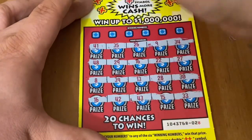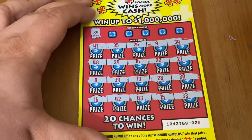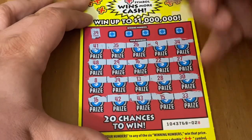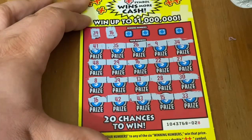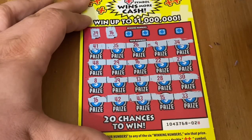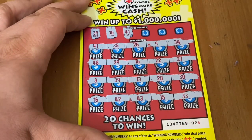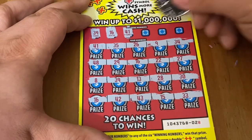Okay, all numbers yet again. Looking for that match, 39. Yep, we got a match. We got a win. All right. At least getting 10 bucks. Got another match. Got a 16. Oh, I got two 16s. So I got a 39 and two 16s. That's good. 41. We have that as well. Everything's matching so far. I'm liking this.